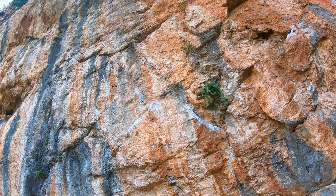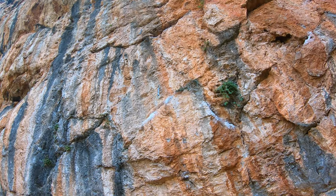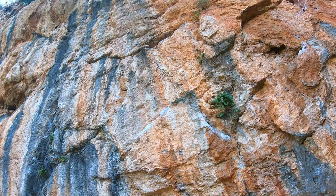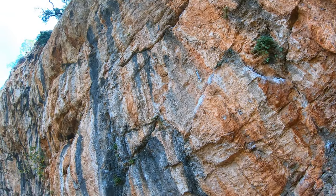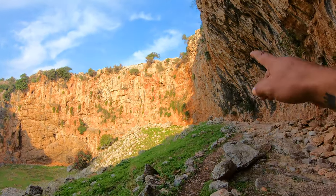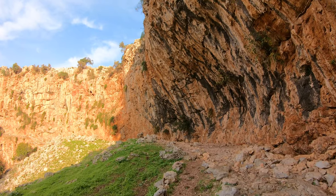Yeah. And you see in that area, this white color, they put it on their hands. Okay, so this is one part of it. And if you would go like there, it's getting much more challenging and difficult.